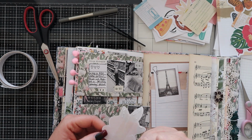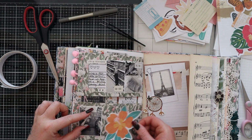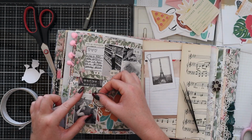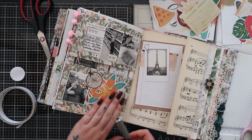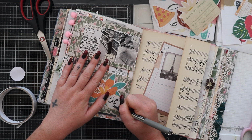Apart from obviously a B&M trip, and Theo has football on a Saturday morning as well, so we did that. I've added my journaling to that journal card next to those photos, and I added a sticker that says daily reminder to the top, and you'll see my little timestamps on the photo as well. I've got a picture down here.